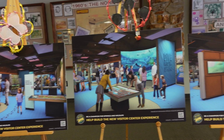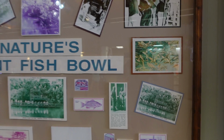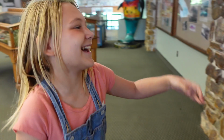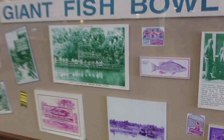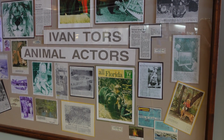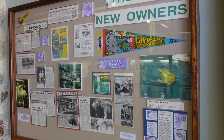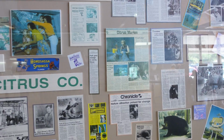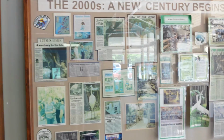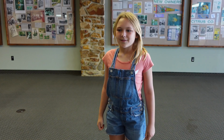It looks like they're working toward having a new visitor center experience. What did they call Homosassa in the 1940s and 50s? Citrus baseball superstar. Oh, nature's giant fishbowl. Here it is. So these were all trained animals who were in movies and TV shows. Wow. The attraction grew in the 70s. New owners in the 80s. Nature World and Citrus Company. All the way to the 90s, a new state park. And now a new century begins. We're already 24 years into it. How did that happen? Would you like to go check out the gift shop? Yeah.